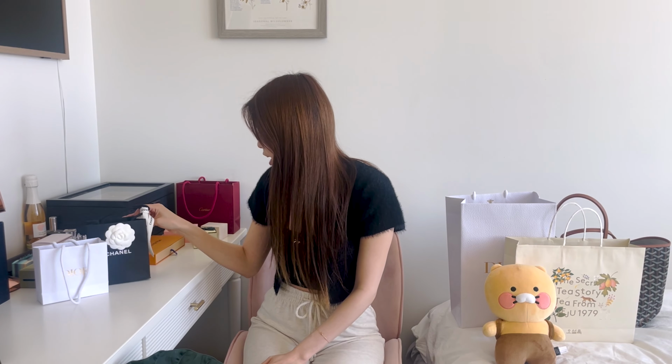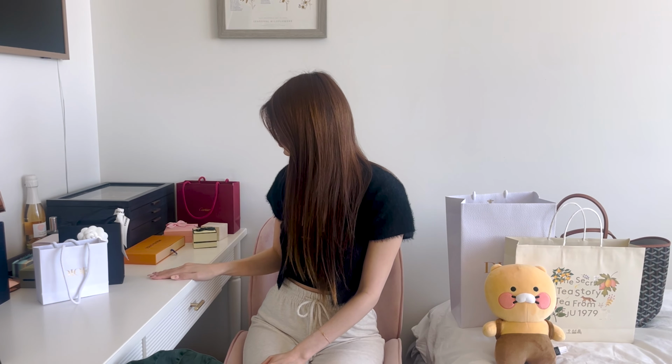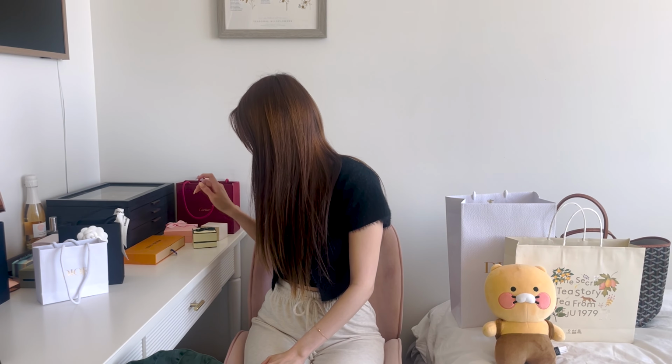So I can make a separate video on K-beauty brands and things like that I bought, but this one is just a little bit more on the more luxurious side, I would say. So moving on, I think I will move on to jewelry actually. So I'll start with some more Korean focused brands.